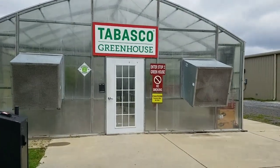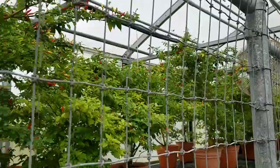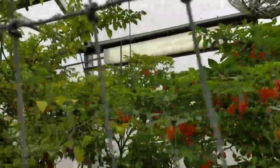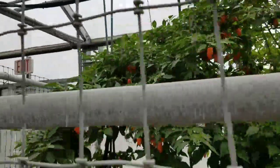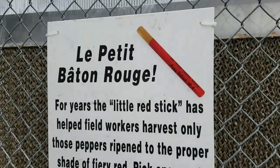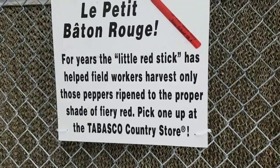Okay, our next stop is in the Tabasco greenhouse. Let's check it out. It is warm in this place. There's the actual Tabasco peppers they use there. You got jalapenos and habaneros and everything. And these habaneros down the end. Whatever they are, I think the habaneros, something like it. So use that stick there to see when they're ripe. That's pretty cool, I didn't know that.